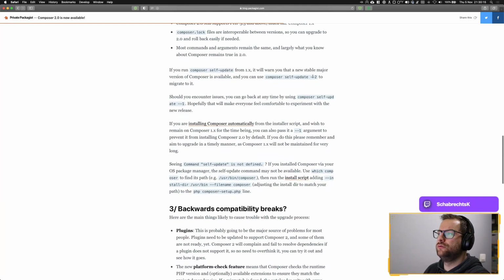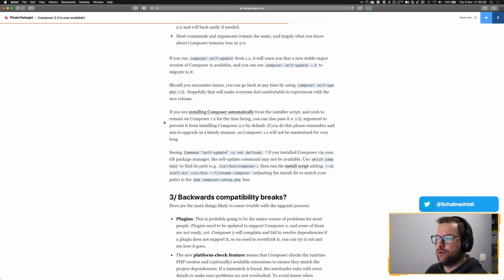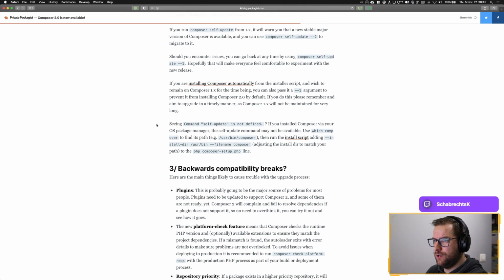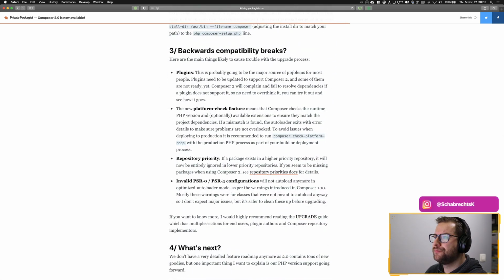So you can self-update to version 2, and if you have issues, you can do the same but with --1, and it goes back to your Composer 1. So you can actually nicely experiment, and check the speeds yourself and stuff like that. You can try it out, it's nice. Okay. And then of course there might be some issues. Backwards compatibility. Some plugins need to be updated to support Composer 2, and not all of them are ready.